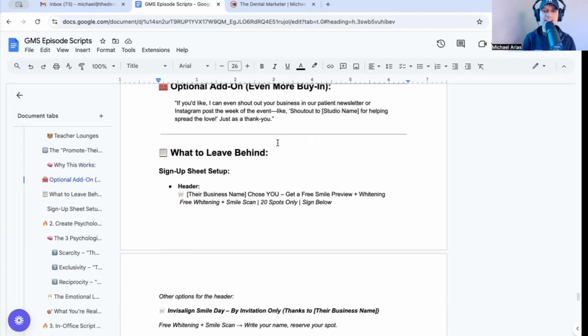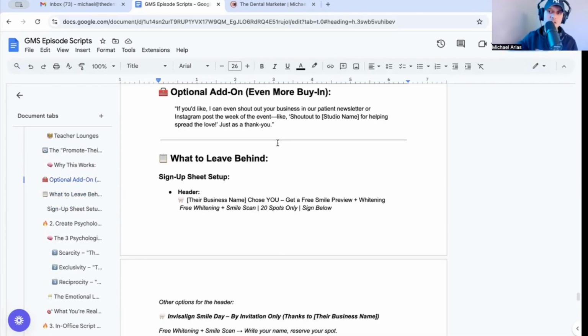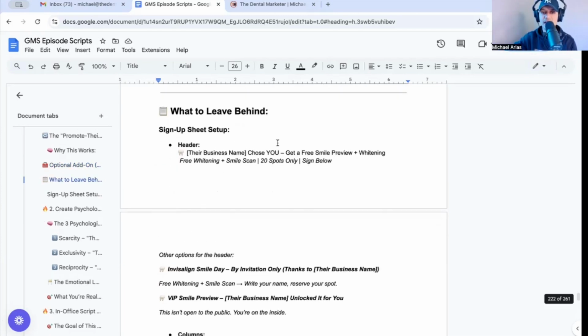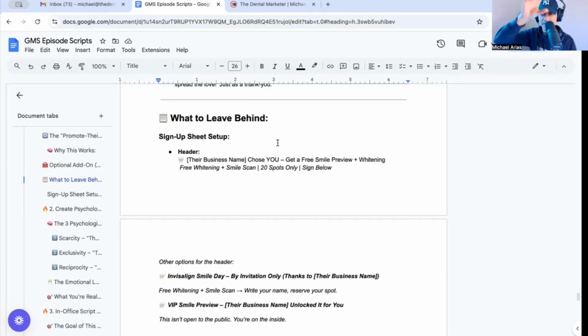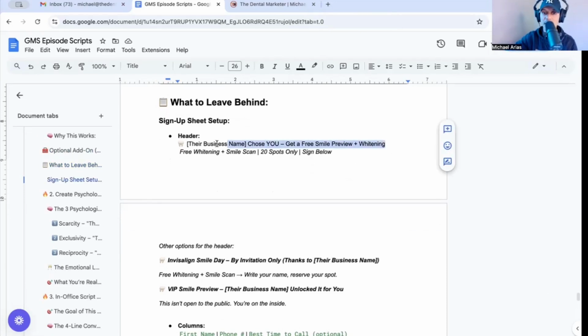Now, what to leave behind? Here's a couple things we want to leave behind. You do the script, cool, awesome. You're leaving behind the main thing, a sign up sheet. Now, on the sign up sheet, at the very top, on the header, you want to have one of these things. Primarily, you want to word it like this.